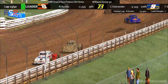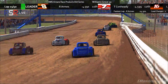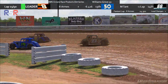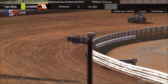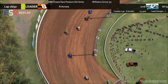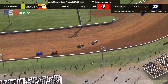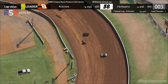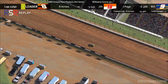See Jonathan Schwartz right behind Stuart Joyce. He looks to the inside. Stuart Joyce comes down, says hello. And John Schwartz. Oh. Stuart Joyce goes around and more mayhem ensues. We'll go with the blimp replay on that one. See everything exactly what happened there. There was a lot of people involved in that one. See Stuart Joyce coming to turn 3, slides it in there, doesn't want to hit Jonathan Schwartz in front of him, and he turns the car around, and Chris Ostrander and Thomas Conhatty are just innocent victims, and you see Lance Carpenter doesn't get any contact, but he does manage to get that car around, and off we go.